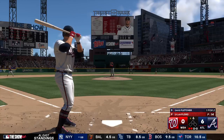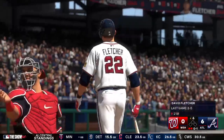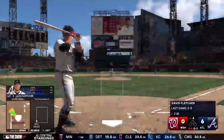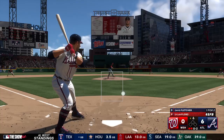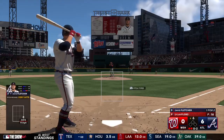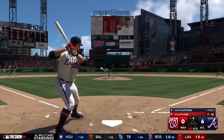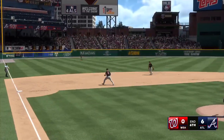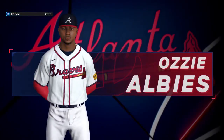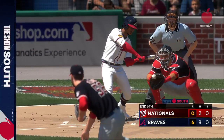One for two. And first offering is fouled off. The wind and the pitch. Strike two. This one in the air. Settles under this one. And makes the grab. That is the inning. Braves get one on the big fly. It's now a 6-0 ball game.